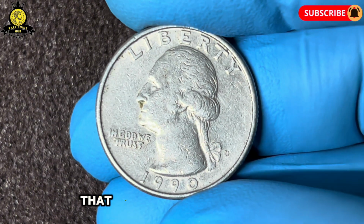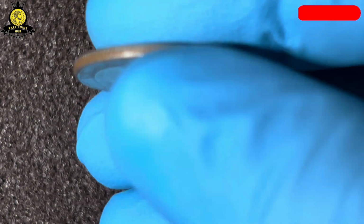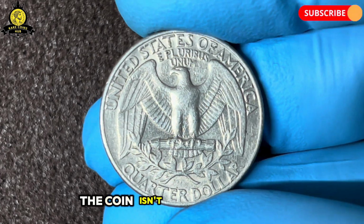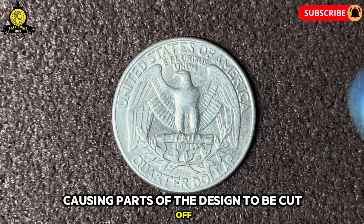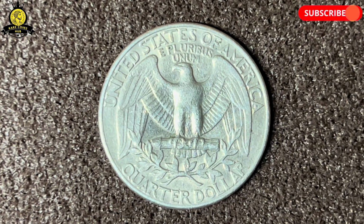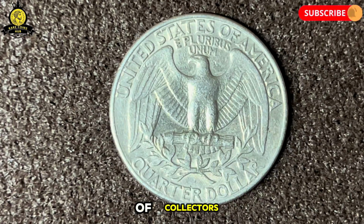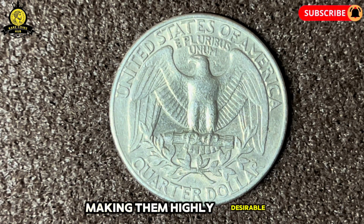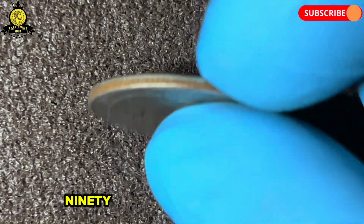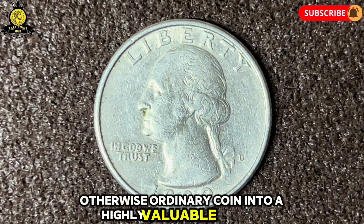Another minting error that has been observed in some 1990 quarters is the off-center strike. In this error, the coin isn't properly aligned when it is struck, causing parts of the design to be cut off or placed in the wrong position. This results in an asymmetrical coin that catches the eye of collectors. Off-center strikes are rare, making them highly desirable, and finding a 1990 quarter with this error can turn an otherwise ordinary coin into a highly valuable one.